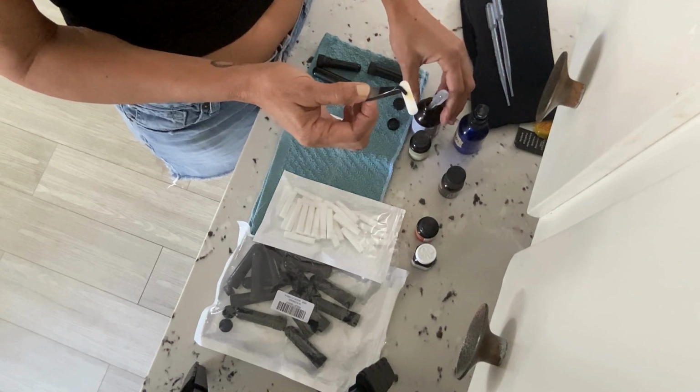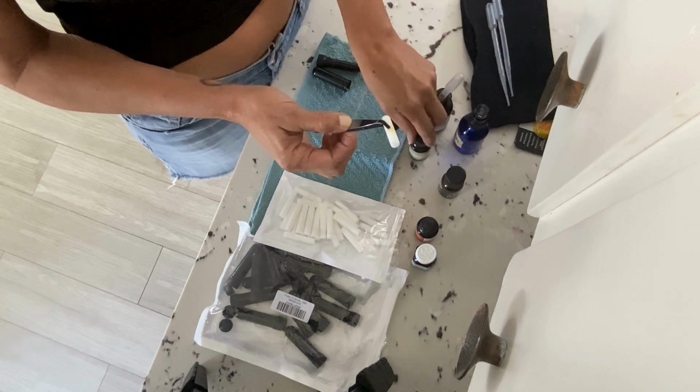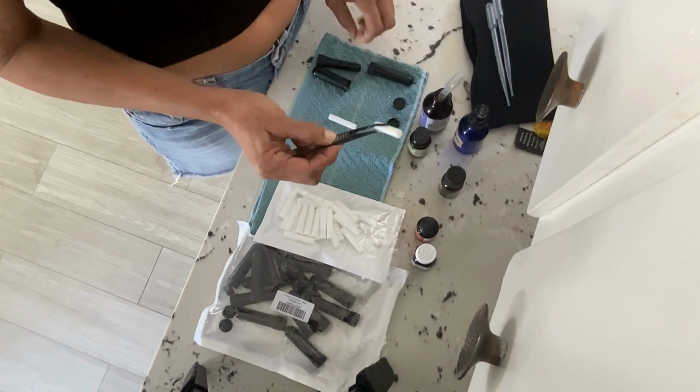Anyway, this smells lovely. It's got the dry, woody, floral that's super calming of the lavender, and then the citrusy bergamot. So it's both bright and calming at the same time.